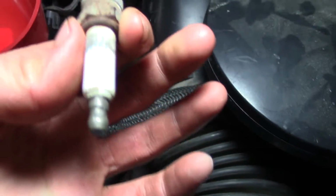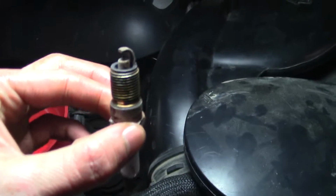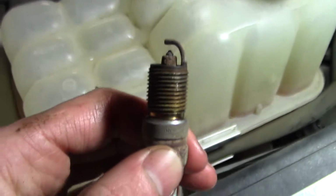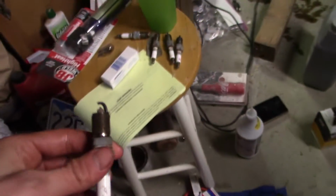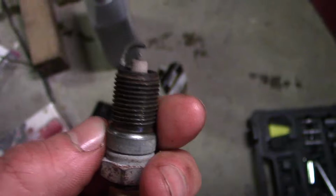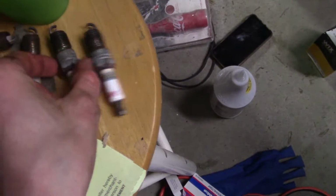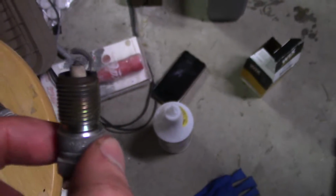I'm getting it out of there, but these are NGK AC Delco plugs. I've never ever seen them in my life. And they're supposed to be gapped at 60, and most of them were gapped 65, 70, 80. So they needed to be replaced. I wanted to put the expensive ones in here, and somebody bought them for their white Avalanche today, so I didn't get them, so I had to put cheap ones in there. I had no choice. I spent $60 on oil.